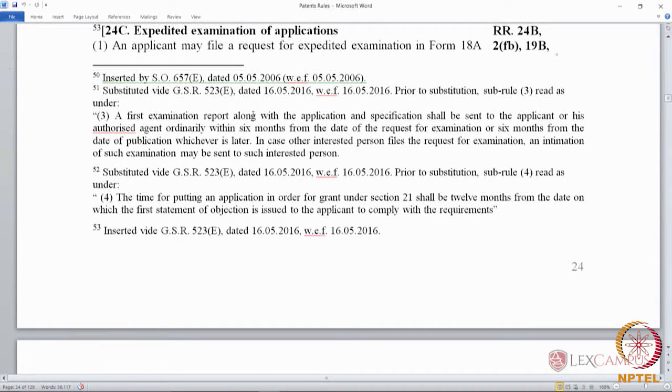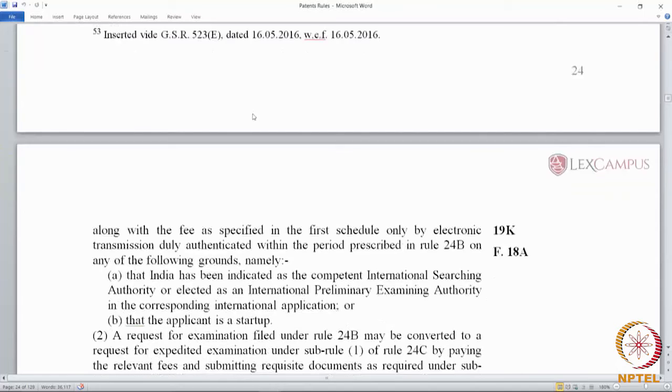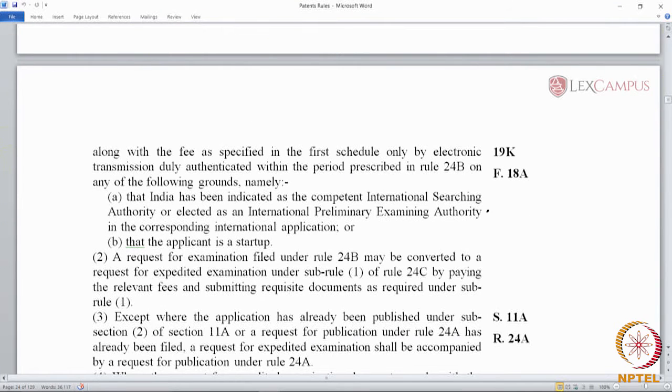now these are the two grounds on which you could make a request for an expedited examination. Namely, A, that India has been indicated as the competent international searching authority or elected as the international preliminary examining authority in the corresponding international application, or B, the applicant is a startup.